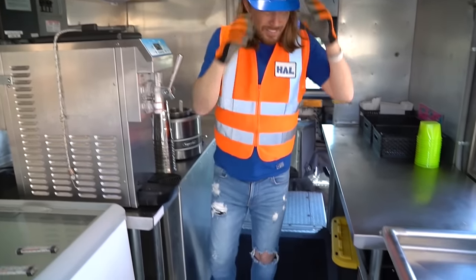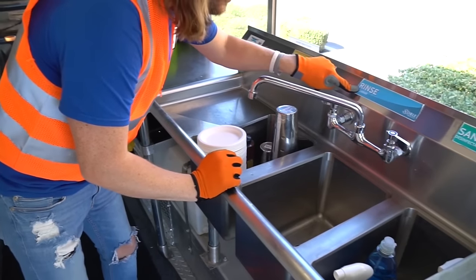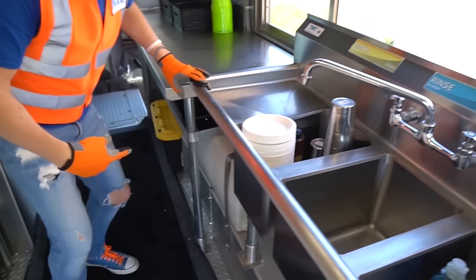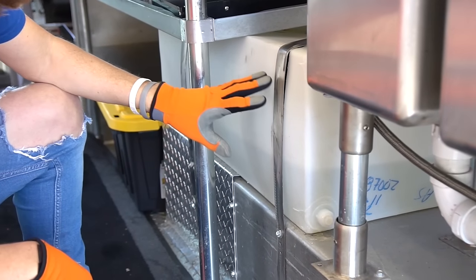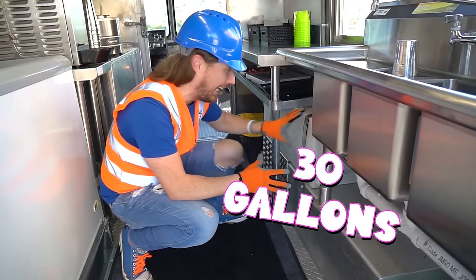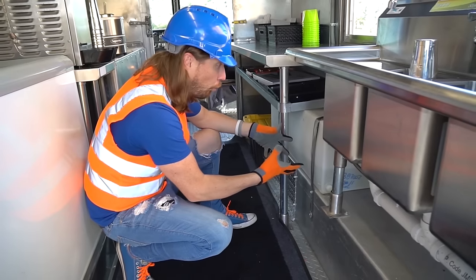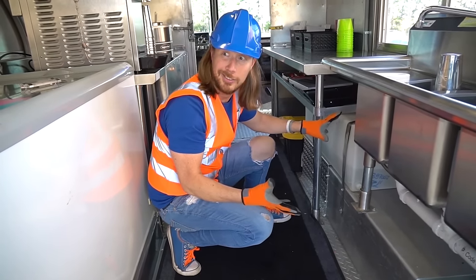Oh, look, you've even got some sinks here. There's a wash sink, there's a rinse sink, and there's a sanitize sink. And underneath, they've got a water tank. And this is a 30-gallon water tank. Look, gotta have that on a food truck. Nice, clean, pure water. 30 gallons? That's a lot of water.